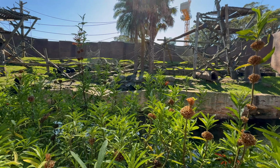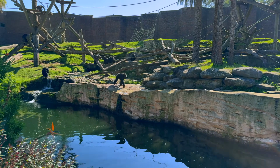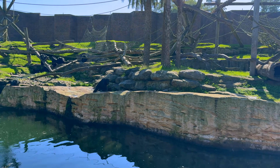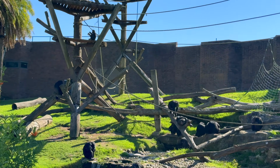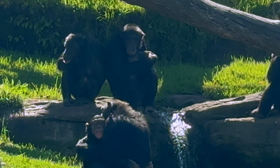Chimpanzees share about 98% of our DNA, and just like us, they form close social bonds, solve problems, and even use tools. But don't let their playful side fool you. They're strong, smart, and full of personality.